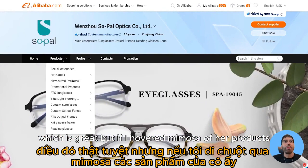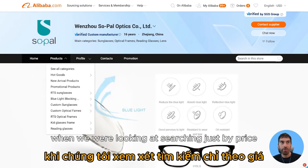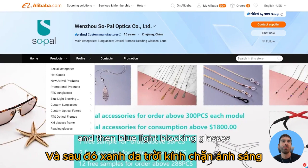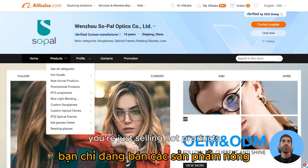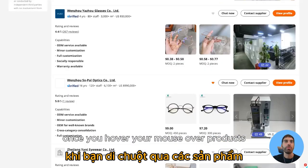But if I hovered my mouse over products, and this is probably what we would have seen if we clicked on one of those factories when we were searching just by price, if I saw, you know, fidget spinner, iPhone cable, phone stand, and then blue light blocking glasses, I'm like, you guys aren't specializing in this product. You're just selling hot products. But you can really understand what a factory specializes in once you hover your mouse over products.